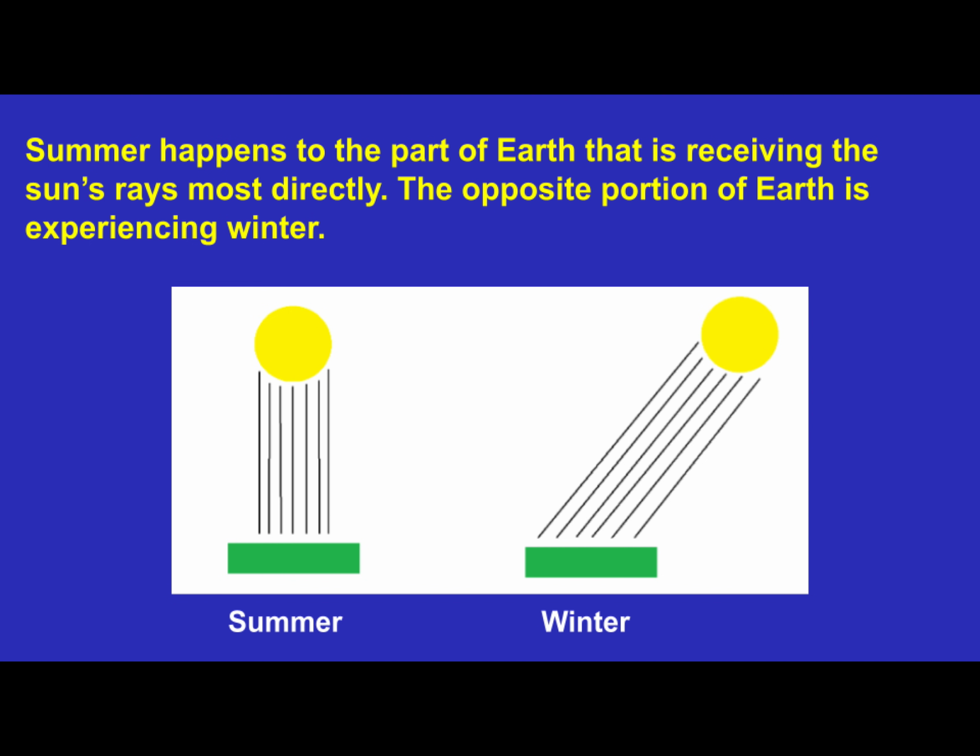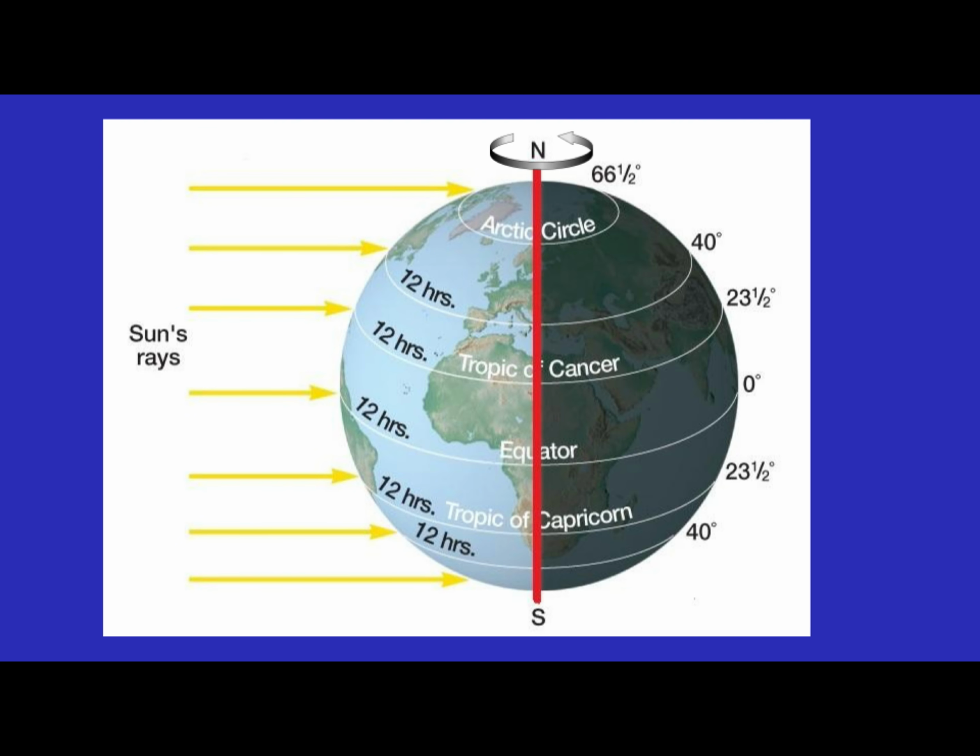So summer is happening to the part of the Earth that is receiving the sun's rays most directly, and the opposite portion of Earth is experiencing winter because it's getting the least direct sunlight. And so the distance doesn't matter so much during our orbit as far as the seasons. It's more important to see, is your part of the Earth getting direct sunlight or indirect sunlight? Furthermore, this first picture that I showed you is incorrect. We wouldn't have seasons if the Earth was rotating while sticking straight up and down at a 0-degree angle. This is not what's happening.